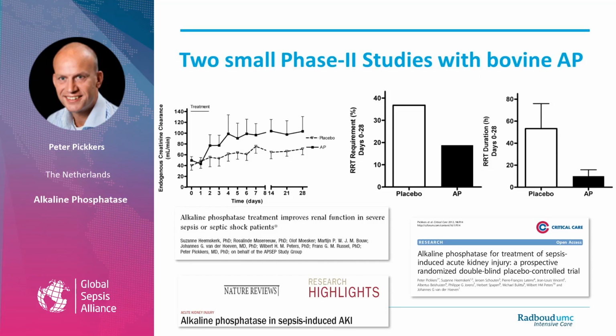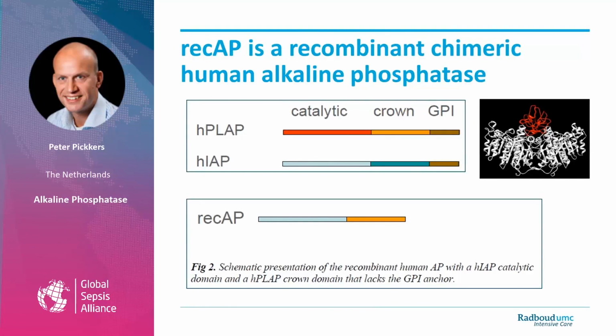And in these trials, it was shown that patients with sepsis that were treated with alkaline phosphatase showed a more pronounced improvement in their endogenous creatinine clearance, and their need for renal replacement therapy tended to be lower, and also the duration of renal replacement therapy was lower. However, these were very small trials, only 36 patients per trial, and this was done with a bovine alkaline phosphatase. But based on these results, the company decided to develop a human recombinant alkaline phosphatase.